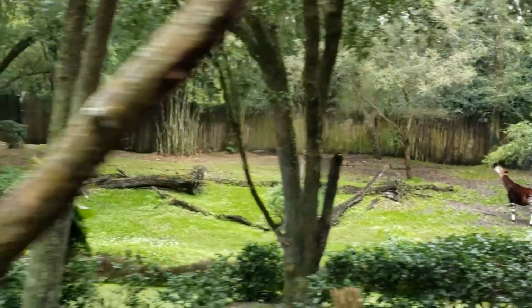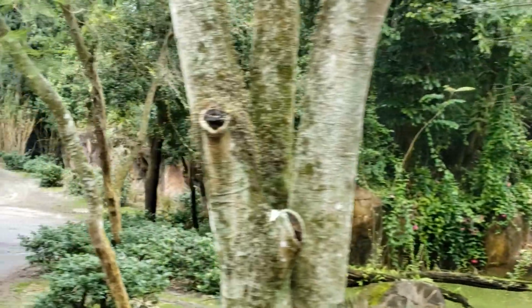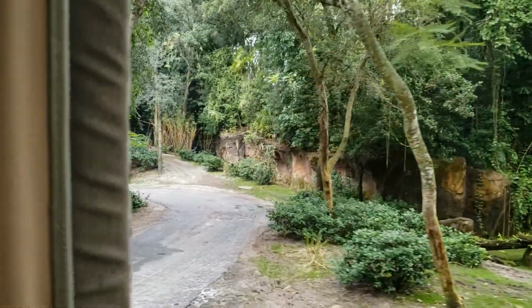The okapis are also very good at hiding. They really were not discovered in Africa by Western settlers until about 1901. Before that, they were just thought to have been a myth.